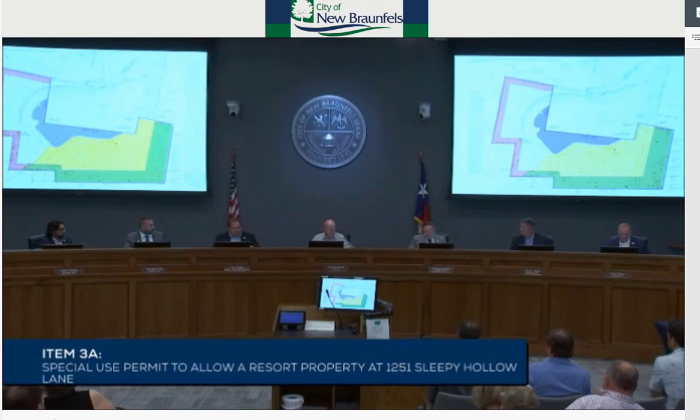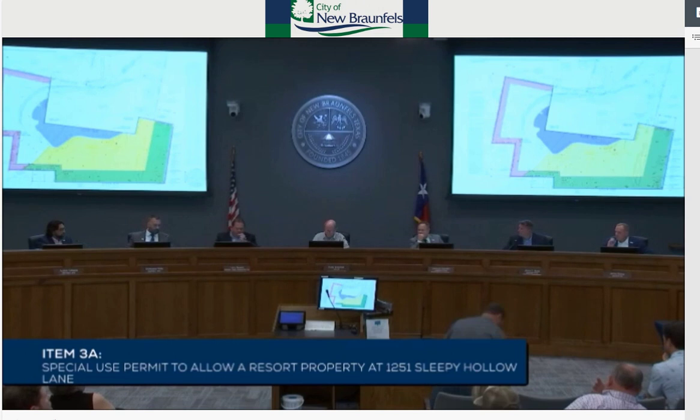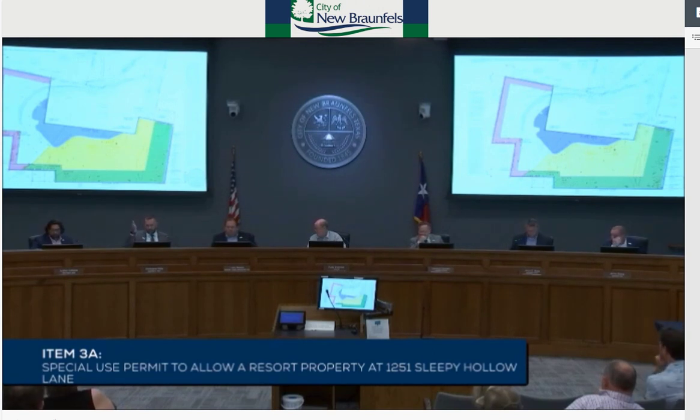Okay, what is the pleasure of council? I'd like to make a motion to approve items 1 through 7 and replace item 8 with the 100-foot buffer on one side and the 100-foot buffer on the other side proposed by the applicant. Okay, now would it be 150 foot on one side? Right, 150 foot on one side and 100 foot at the bottom, replacing item 8 on the application. Okay, we have a motion by Councilmember Willis.